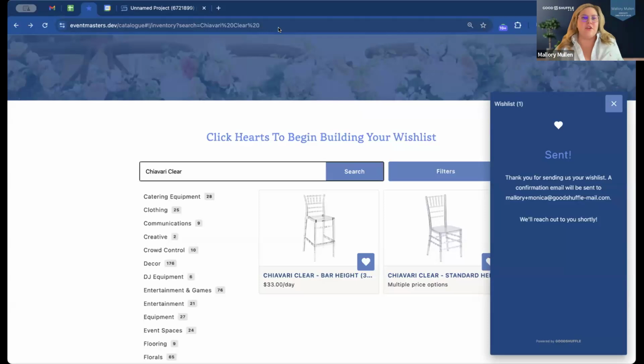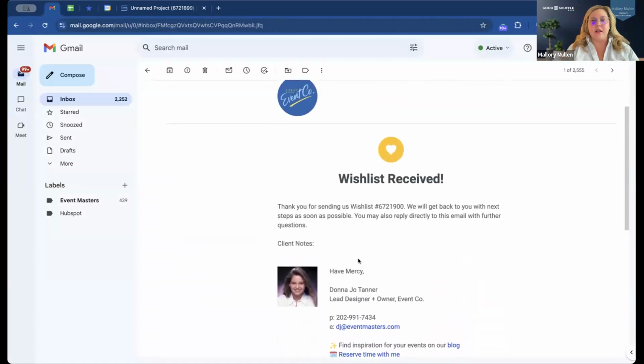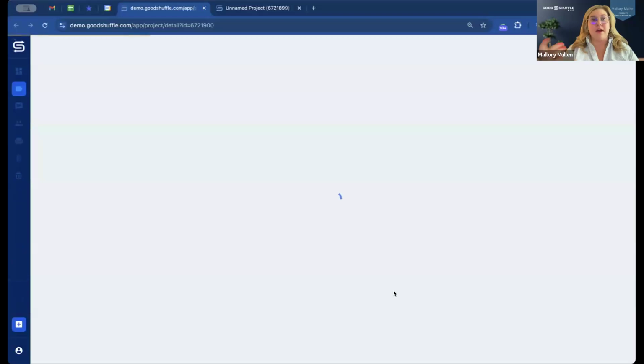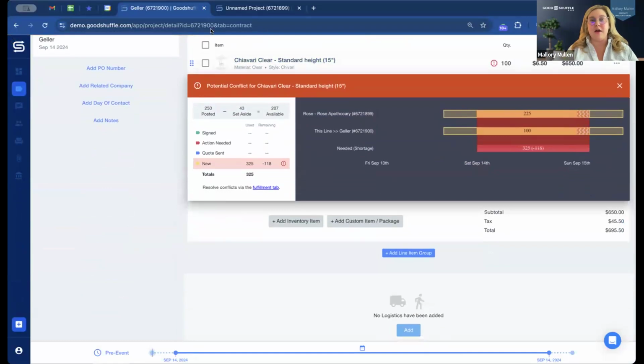We're also giving your team the ability to respond to those folks right away. So your team gets an email inquiry. The client gets an email confirmation that we see here. And your team gets the ability to have a quote already built for them. And Good Shuffle Pro is checking whether or not we have that inventory available.